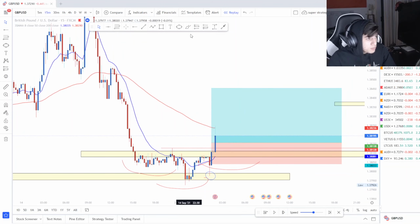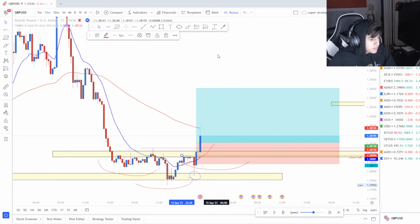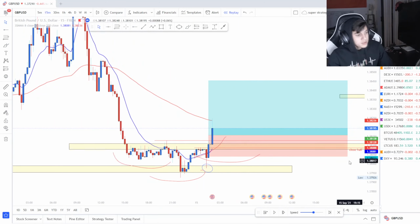Now, when I was in my position, what do I notice? I noticed that this was a beautiful little play over here. Now, where am I going to close half? Where am I going to manage my risk now that I'm in the position? I would have managed my risk, closed half right over here, and then left the rest to stop loss, right?